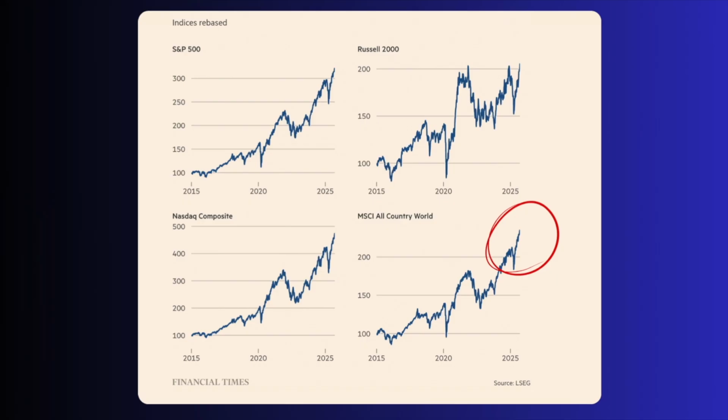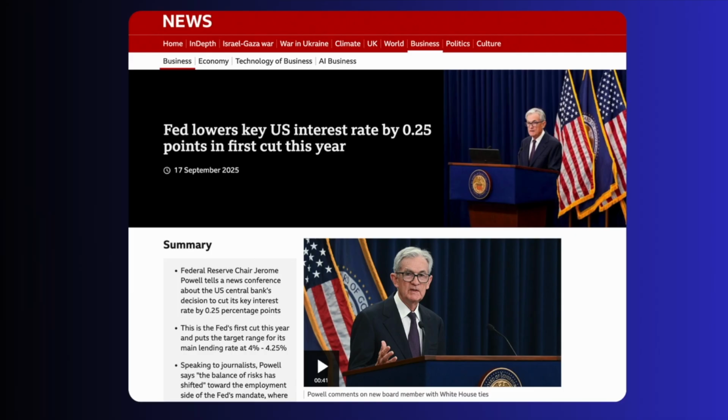One of the key reasons driving this performance is likely the much anticipated Federal Reserve rate cut. This month, the Fed cut its key interest rate by 0.25 percentage points. This was the Fed's first rate cut this year, and put the target range for its main lending rate at 4% to 4.25%. This was good news for stocks because a reduction in the interest rate reduces borrowing costs, and cheaper credit usually boosts business investment and consumer spending. So hopefully the Fed continues with more rate cuts, as it will likely be good for the markets.